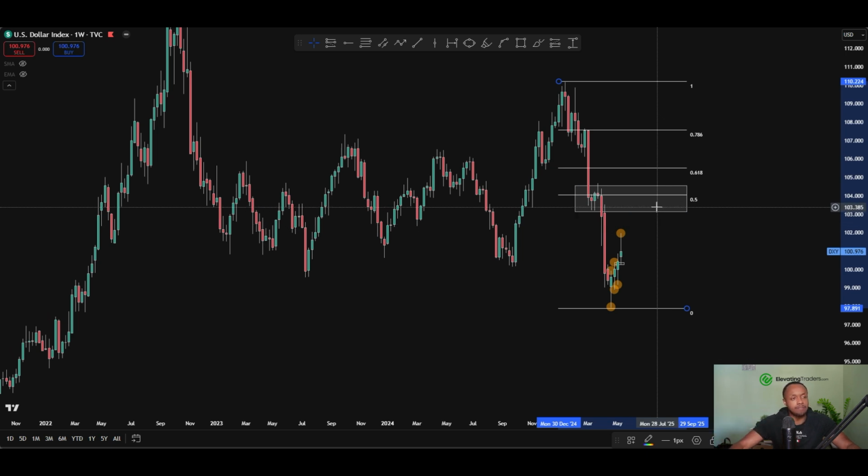We'll get to that shortly. But this is really the area of confidence I like. You've got the 50 on the fib there running through that zone as well. I think overall that would be a healthy pullback for the dollar for us to continue falling.